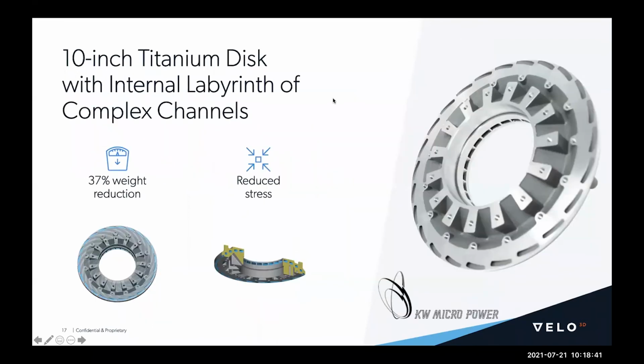This is one where we really like to showcase our ability to print large, bulky titanium parts.